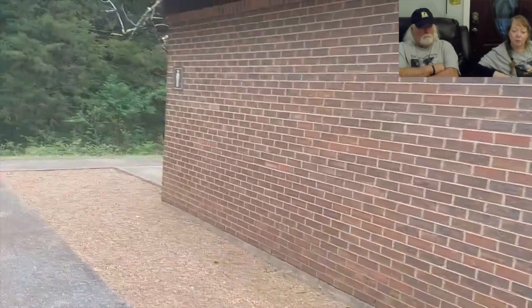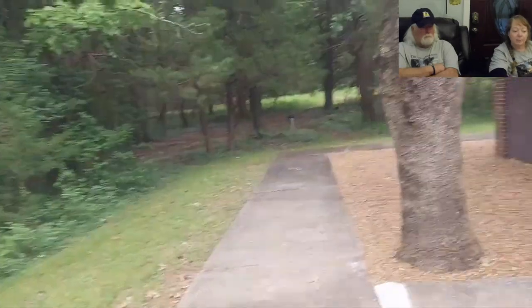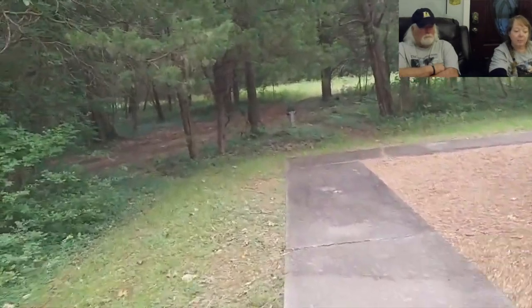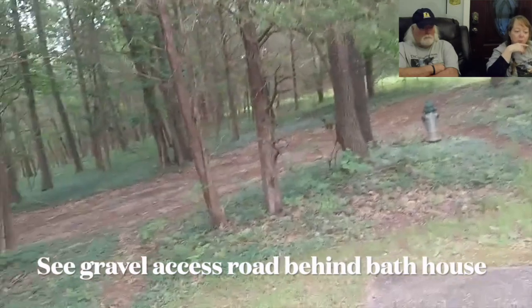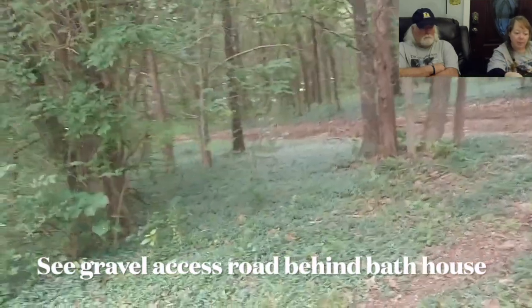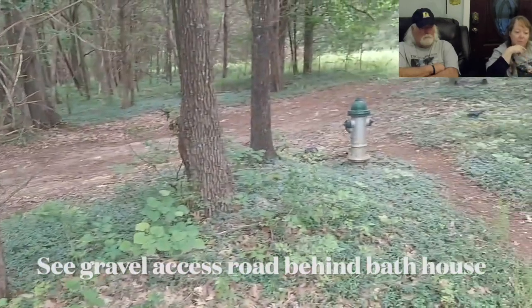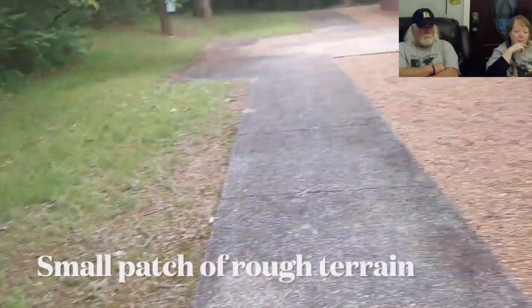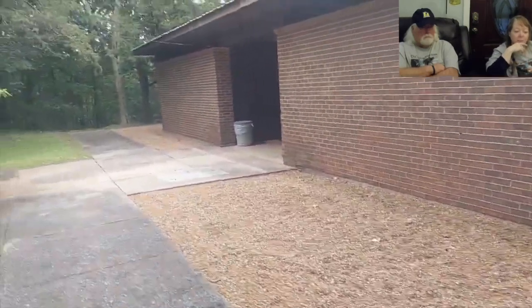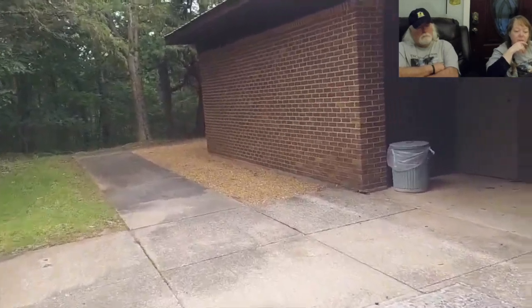Now, earlier in the video, I showed you a little dirty, muddy driveway that comes up from the road, and it comes up right back here behind the shower house. You could drive up there and park. You see that there at the back of the video. You could park there and then walk across this grassy area, or do your wheelchair across that grassy area over to there. I have a feeling that road is for the people who actually come up there and clean the showers. But it's not really a parking area, but I would think you could pull up there if you needed to for that access. But it's just not a good design.